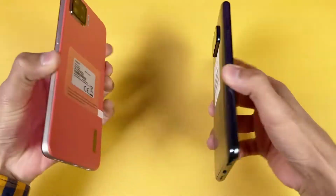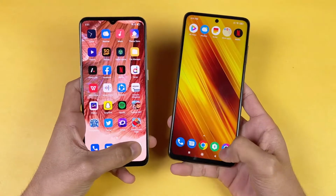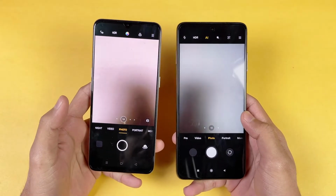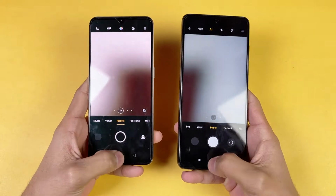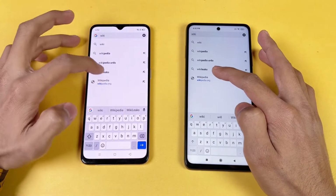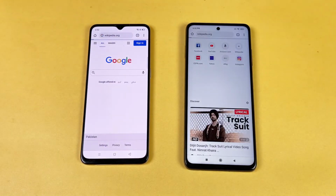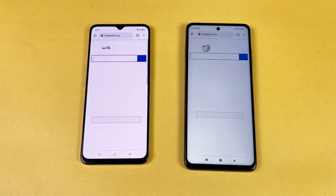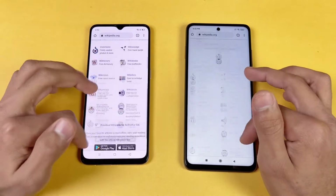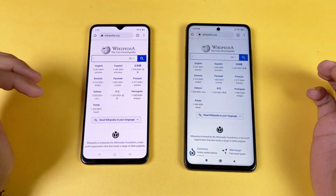And last, I'm launching the cameras on both phones. The default camera app is faster on the Poco X3 NFC as compared to the Oppo F15. Let's see internet browsing speed. I'm using the default Google Chrome on both phones, wikipedia.org, same Wi-Fi network on both phones, and that is about the same on both phones. Let's check out scrolling, much smoother on the Poco X3 NFC.